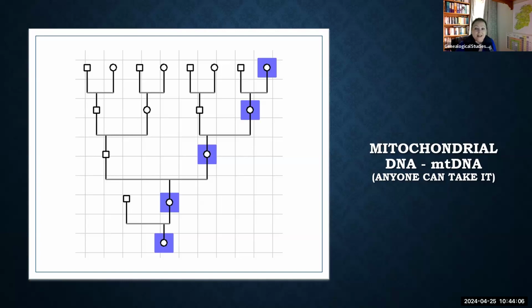So I thought perhaps I will connect with somebody someday who matches me on that line, and they will know more than I do, which is, of course, the dream, that you find somebody and they go, oh, I've done it all already. And then, of course, you're going to go off and verify it. But you know, they might have something that you don't have. So I have taken that test. I have to say it hasn't been of a whole lot of use to me yet.